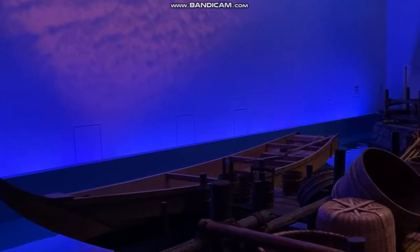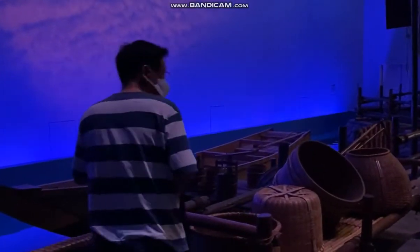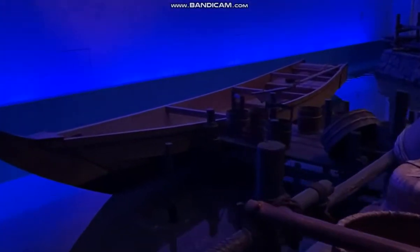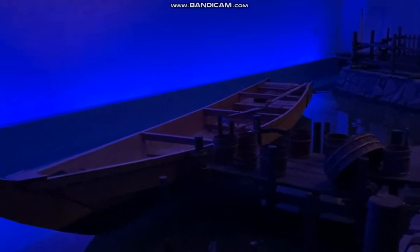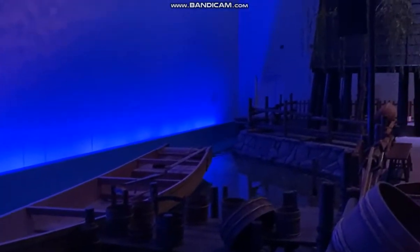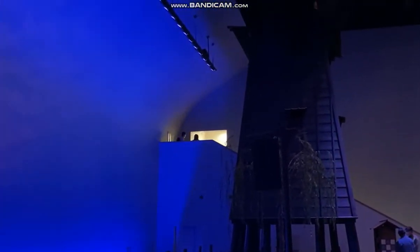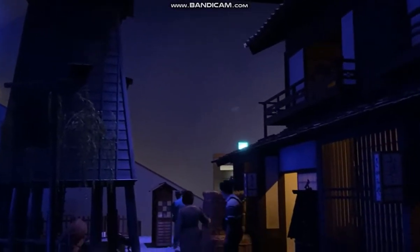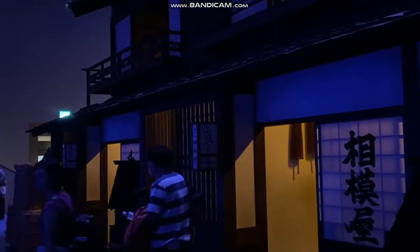The museum makes you feel as if you are spending a day in Old Edo by changing the ambient sounds and lighting. And there is a wooden boat docked right here. We can experience the various hours of the day and the various seasons of the year. Depending on when you visit the Fukagawa Edo Museum, you will see and hear different things. So it's so much fun to come back.